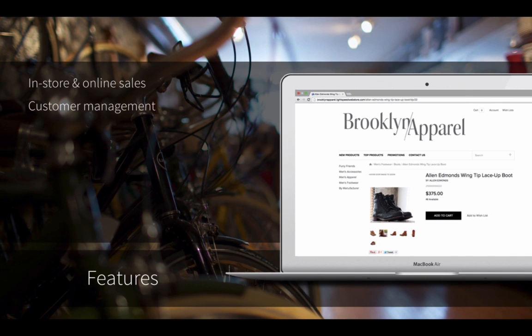We also offer customer management, and this ties in with your online sales as well. We act as a CRM, so you can track customers, their general contact information and address, as well as information about them through the use of tags or keywords, as well as customer types, so that you can group, for example, the teachers and students in your area into an education customer type, or perhaps have a VIP customer type.